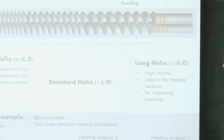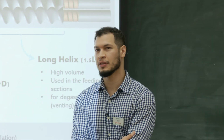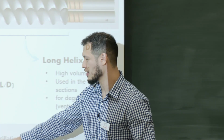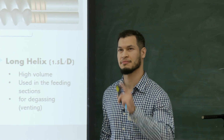And I brought here a real example. So we had this customer, Carolina and I, actually, we had this customer that wanted to blend powders, but one of the powders was very sensitive to shear because it was causing fibrillation. So we basically built a screw only with conveying elements. Question?